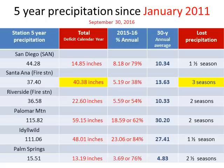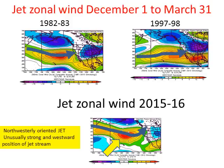Now, we did receive some beneficial rain in September in Southern California, but take a look at some of these deficits here. Just last year, as shown in the map prior, most locations received less than 70% of normal precipitation. In fact, Orange County even less. That area is looking at a deficit over the past 5 years of 40 inches of rain. That equates to about 3 full seasons. And you can see it's not just Orange County, it's the mountains, it's also the desert areas, where the deficits are very large since the beginning of this drought.